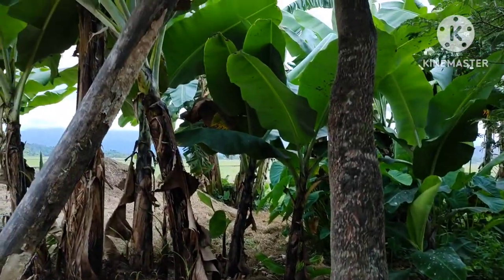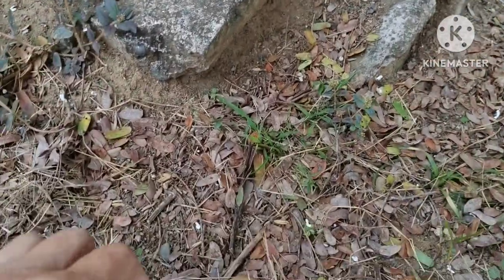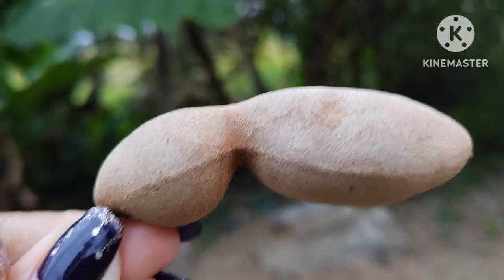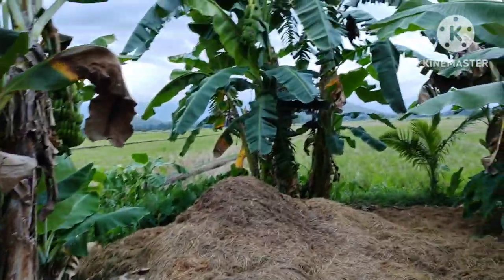And we have banana trees down here. Yeah, we have banana trees. Oh, I want to get this one. This is ripe. It's already ripe. I found it. Look, this is ripe tamarind. Yeah, we have some banana trees in here.